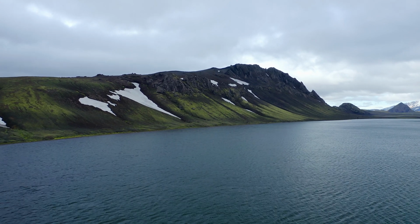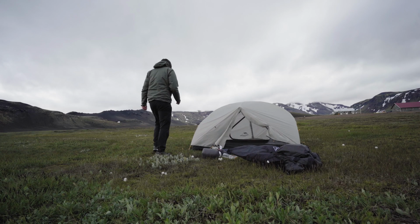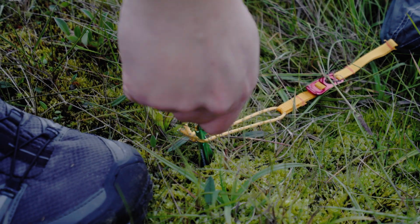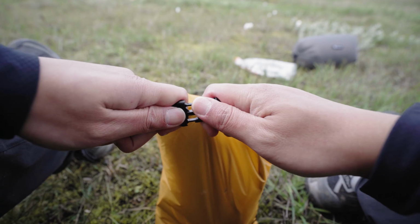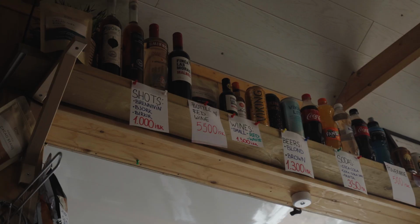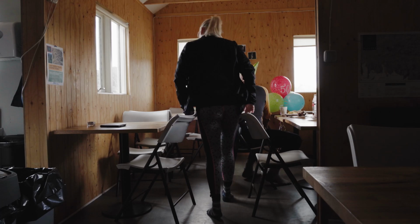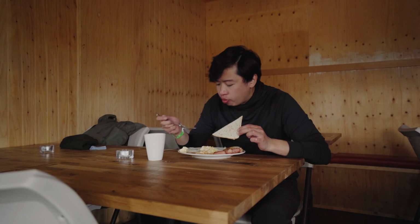This campsite is also a bit exposed, so if wind is a problem here, you can go on to the next campsite, which is about 5 kilometers away, which offers a bit more protection from the wind. What's nice about Alpenglow besides the location is that it comes with a little restaurant where you can get a warm meal, the perfect start to a hike.